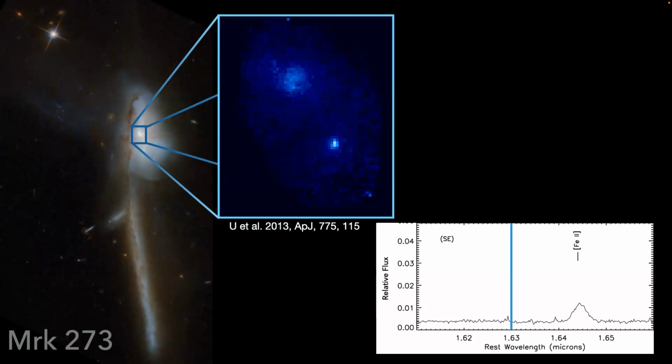So Markarian 273 is special in a lot of ways, but one of the ways is it does have an X-ray AGN in the center, and we also have multi-wavelength data that points to this. The nature of this kind of diffuse gas was debated a lot, and I'm going to show you what we found about it. And so here is what the OSIRIS data looks like for Markarian 273.